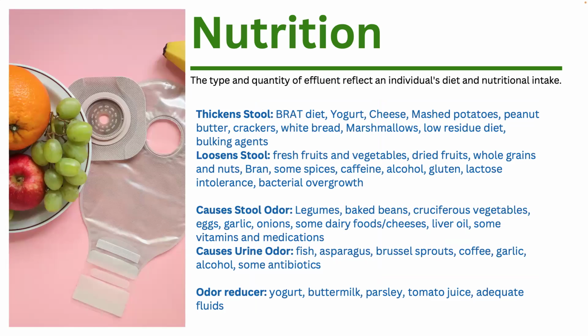So really the type of quantity and effluent also reflects an individual's diet and their nutritional intake. If they're leaning too far, like on either side, consistency wise, maybe they're eating too much of some things, and then you can make recommendations to help thicken things up. Like there's thickening stool diet with brat, yogurt, cheese, marshmallows, all of those things listed there. Or it'll loosen it up. You can do fruits and vegetables, nuts, bran.